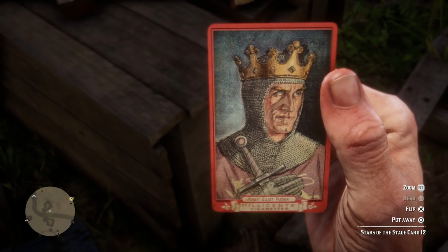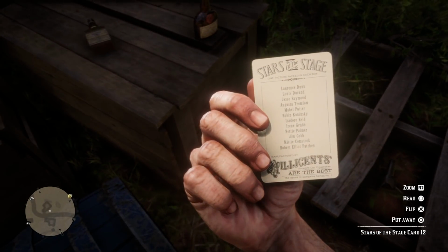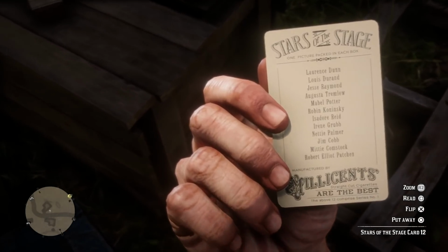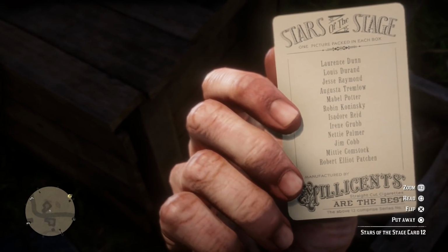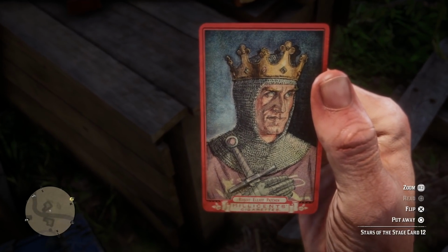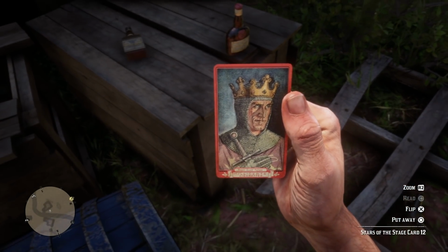And you guys can see there, it looks like he's playing a knight or a king or someone along those lines. You can tell by the chainmail and the sword and the crown. So that's kind of cool. That gives us a better idea of what he used to look like, maybe some of the roles he used to play, like he described, the hero. And on the back, you can see him listed there, as well as Jim Cobb, his rival, I guess you could say. So that is a pretty cool detail, and that is the Stars of the Stage card that you can find for Robert Elliott Patchen.